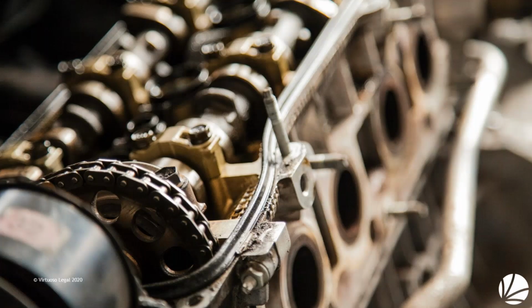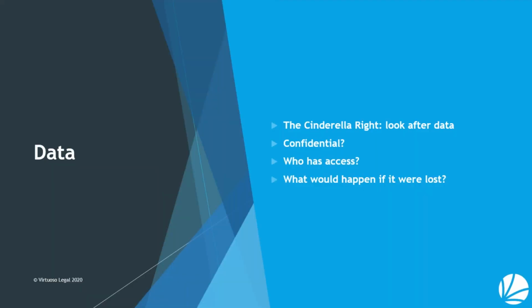Data. The Cinderella right. Oh, I think we were on to patents. Go on to the next slide, please. Yeah, the Cinderella right, it's called that because it totally is overlooked, is data. But there's two ways of keeping data safe.